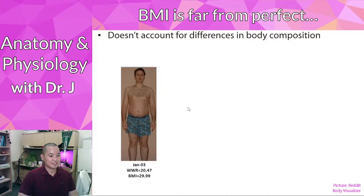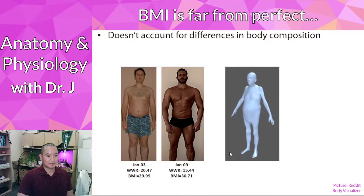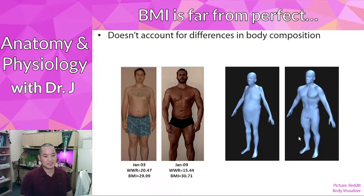And what we have here, I love that example from that anonymous bodybuilder you see here. Look, BMI borderline obese, but look at this, lots more mass. He looks a lot more shredded and diced here, and look, his legs are more muscular. So BMI doesn't account for that.